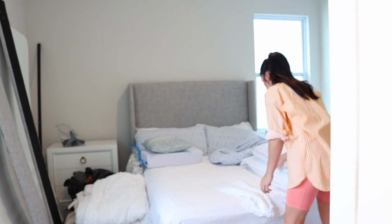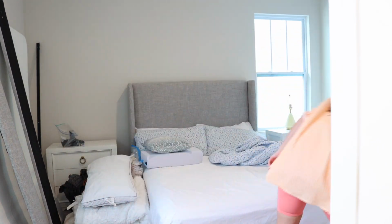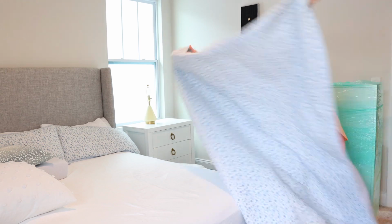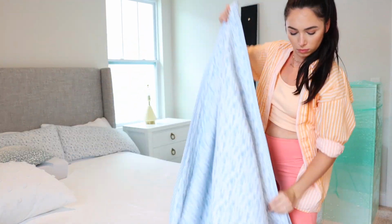And all I'm trying to do in this guest room is just pick it up a little bit and make sure the floor is cleared off. So I'm going to fold some blankets, stack some pillows. I'm not actually making the bed because as you can see, it's not fully put together. The headboard's up, but the sides are not attached. So just want to clean it up a little.